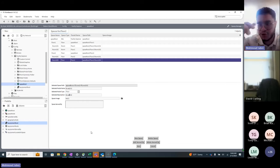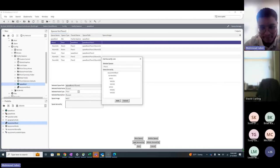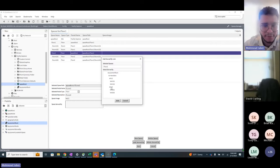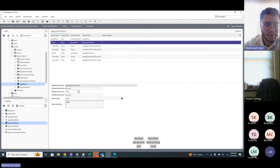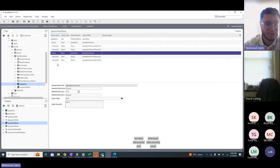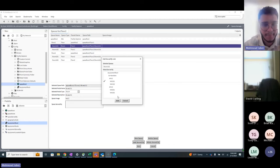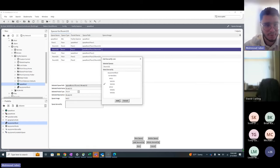Now it's up to us to assign equipment to these spaces. Let's hit floor one, for example, and let's say floor one is served by air handler one. Let's hit add. Let's say floor two is served by air handler two. Let's hit add. As you can see, if I hit floor one, it's served by HU1. If I hit floor two, it's served by HU2. More specifically, let's hit room 101 and hit served by VAV 101. Let's hit room 102 and hit served by VAV 102.